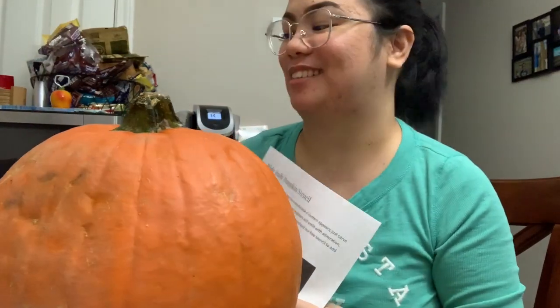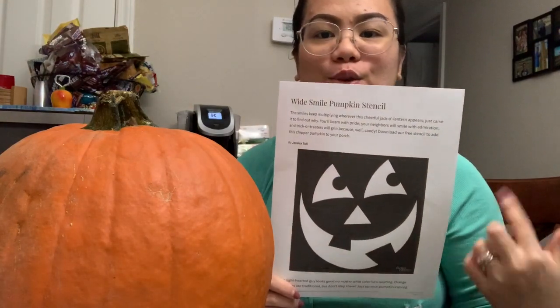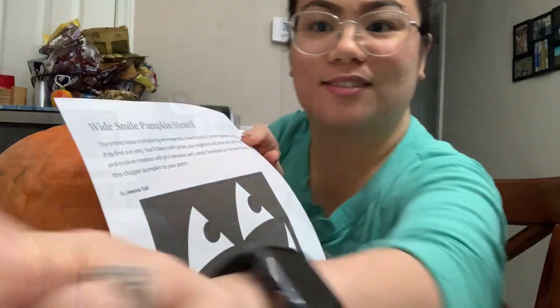So I got the pumpkin. And I looked online for the stencil. This is what I'm going to follow. Carving my pumpkin. So let's start.